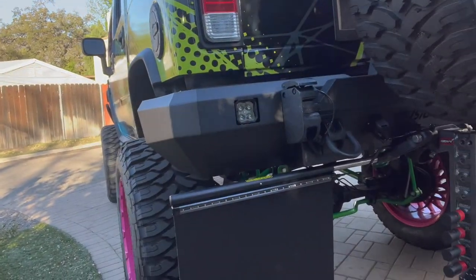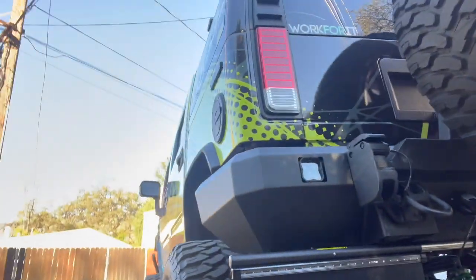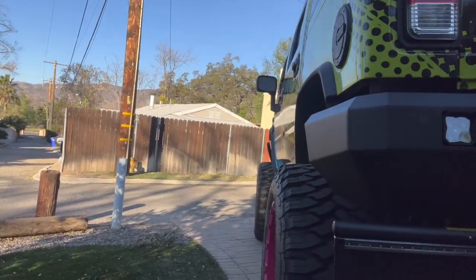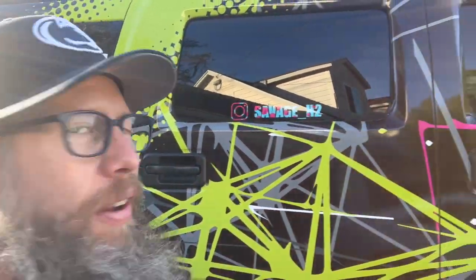Oh, I'm telling you, just look at this setup. It just looks so good. I'm telling you, and look how wide she is. Even the alignment still looks good after long drives. Man, I love looking at this truck. If you don't love looking at your truck or your build, I don't know what you're doing. Because, man, I love it. Coming out in the driveway and seeing it every day just kind of makes it real every time.